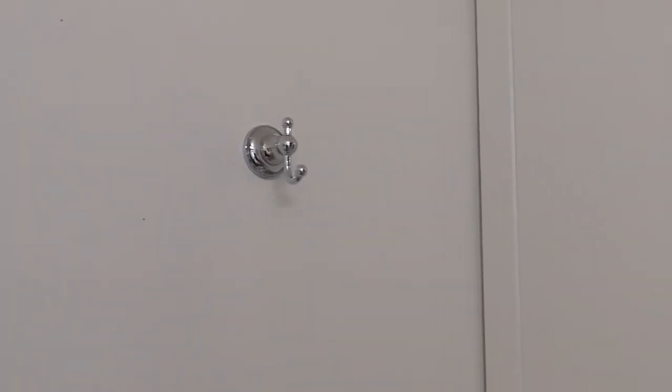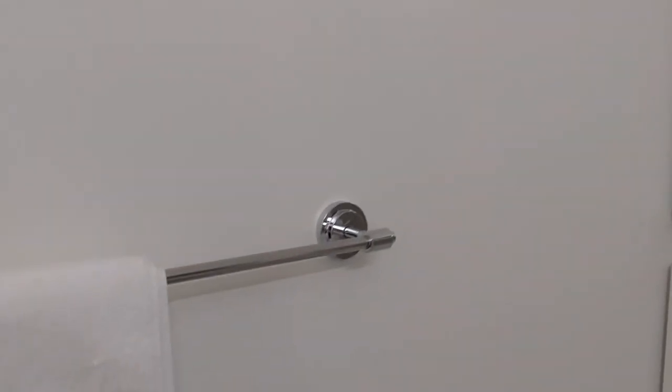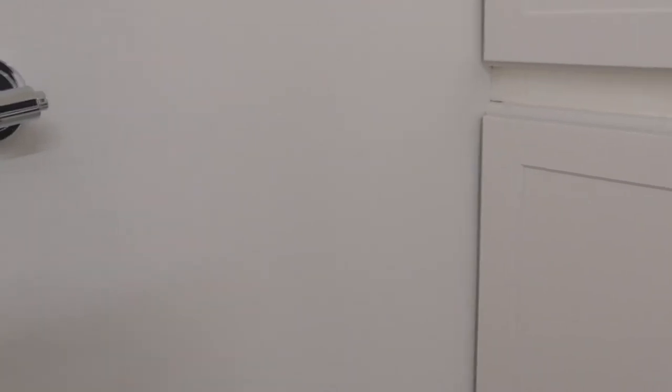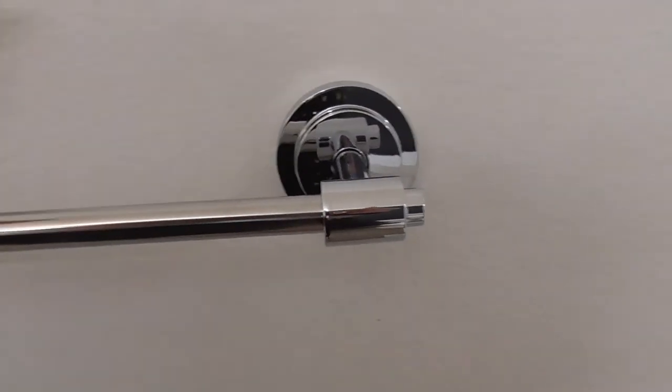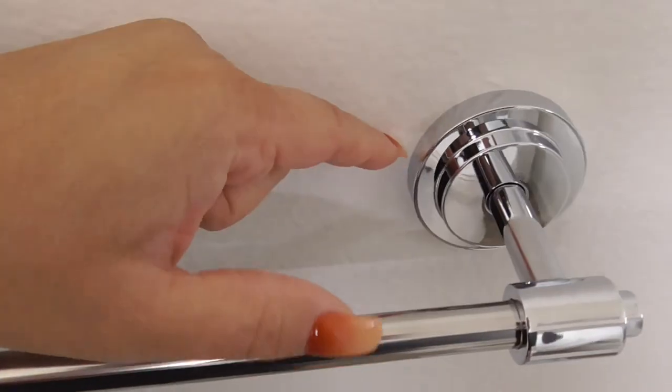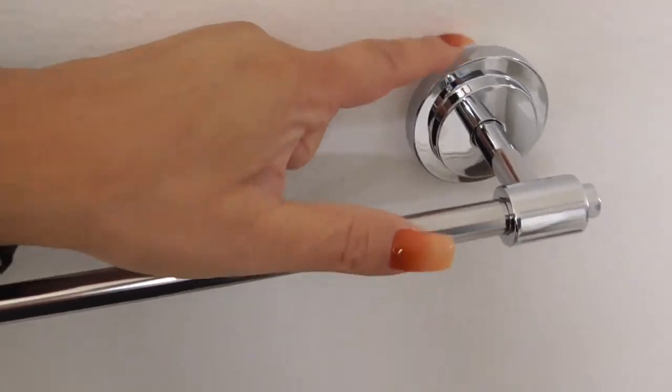We put a hook here, and then we put this towel bar, also from Amazon, but with the matching toilet paper roll. You know those Costco toilet paper rolls? Basically they were not spinning properly in this, so I took it off. So right now I don't have a toilet paper roll. This toilet is from Kohler.